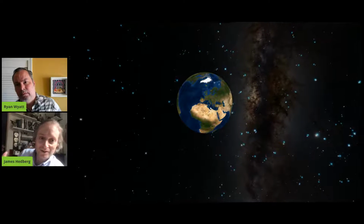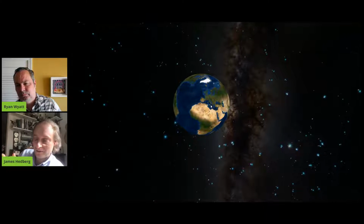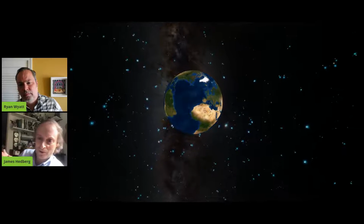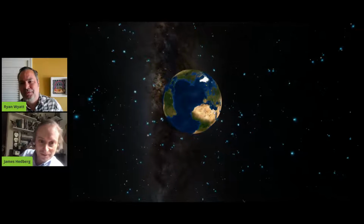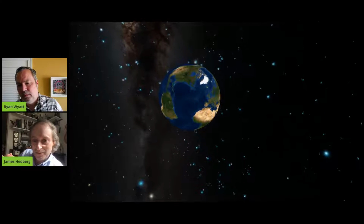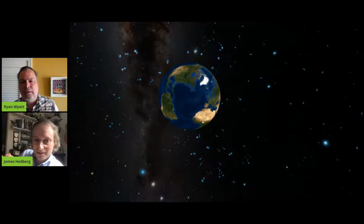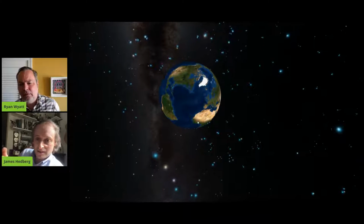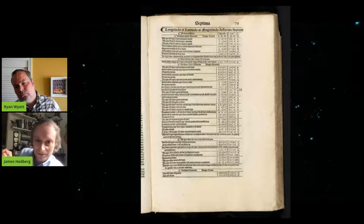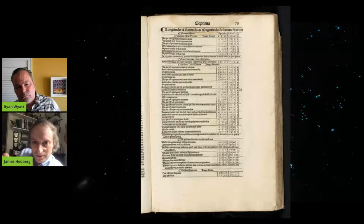OpenSpace requires a rather finely tuned data structure to plot these stars, because it's doing a lot more than just putting dots in the right place. It's also shading their magnitudes. And Ptolemy didn't have the right ascension and declination system that we have today. If you look at the catalog right there, you can see what he gives.